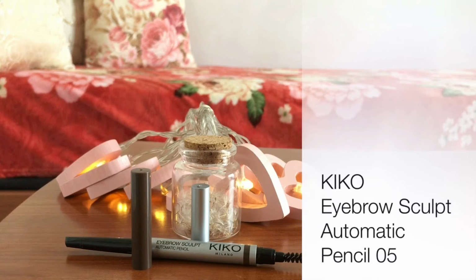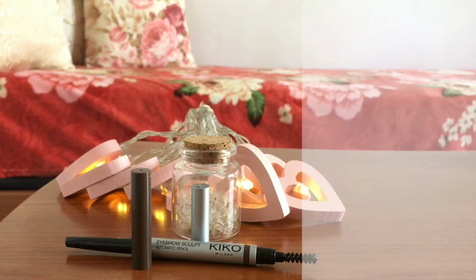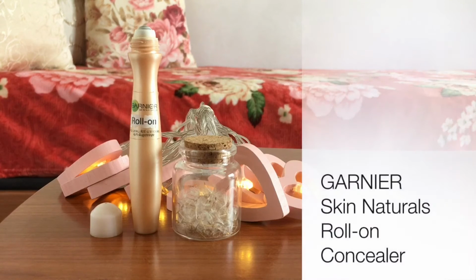So the first makeup item that I'm going to be showing you guys is this eyebrow pencil, and then the next one is a concealer. Usually I switch between the two, but today I'm going to go ahead with the concealer since I feel like my eyebrows look pretty decent. So I'm just going to be applying the concealer and then making sure to blend it out with my fingers.